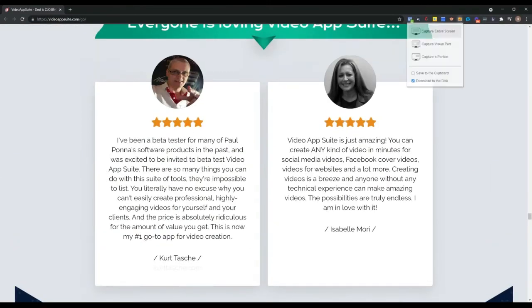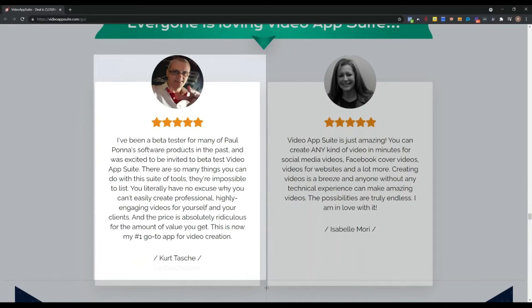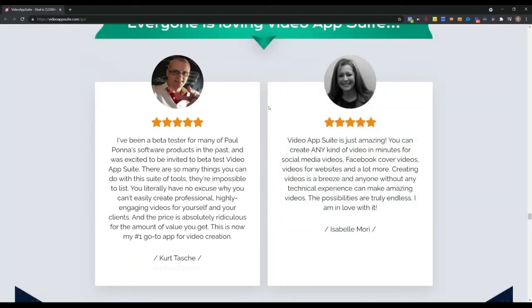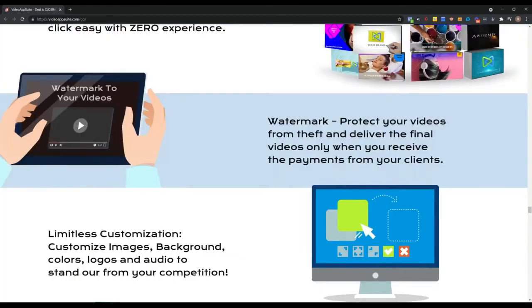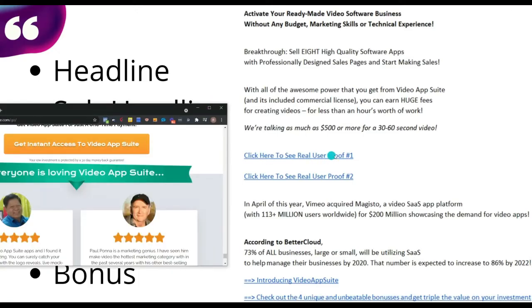So I take my screenshot app that I got here. You can use print screen. You can use anything online to take a screenshot, right? And I'll host that image in Google Drive or any image hoster online and then refer to that. So what's going to happen is: click here to see real user proof one. I got my first click, micro commitment. Click here to see real user proof two. I got my second click. Right? People won't or can't help themselves but click on these and see, all right, so what's this about? So you got the first clicks.